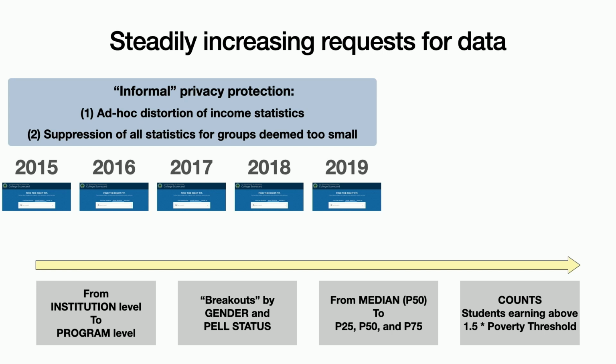But as time went on, in part because people were excited about the potential of the college scorecard application, they asked for more and more and more detailed information, going from institution level statistics to program level, doing breakouts of these populations by gender and Pell status, which is a proxy for low income status, and asking for more information about the distributions, not just medians, but 25th and 75th percentile and some other statistics about poverty thresholds.